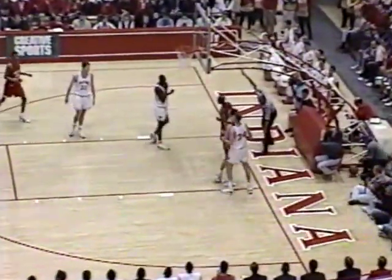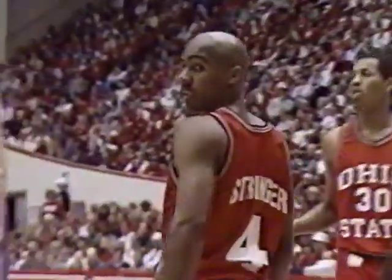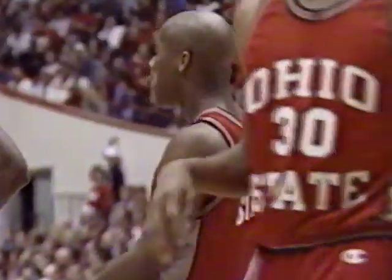Right there is where Andre Patterson has got to hold his position. You can't let that defensive man get around there. You've got position, got to hold it, give that guy a passing angle. Patterson off to a good start. It's got Indiana an 8-point lead.